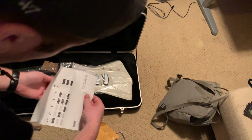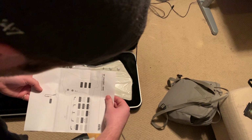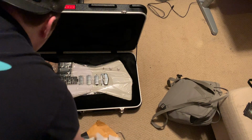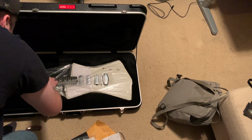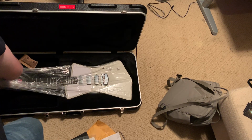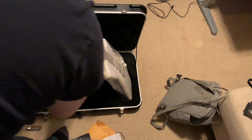There's a little note, and it just talks about all the stuff, and the guitar and everything. But, oh my god, dude. Here it is. St. Vincent, all in its glory. Oh my god. I'm so happy.